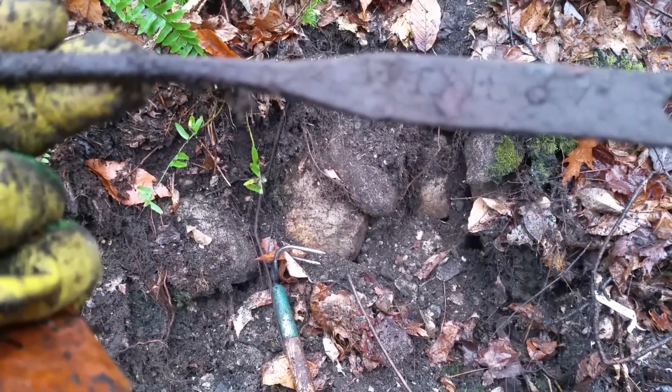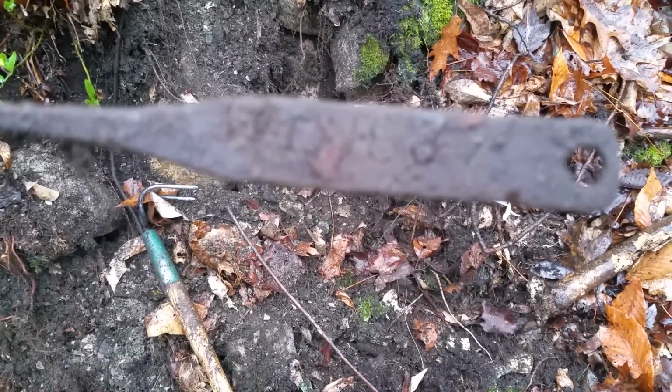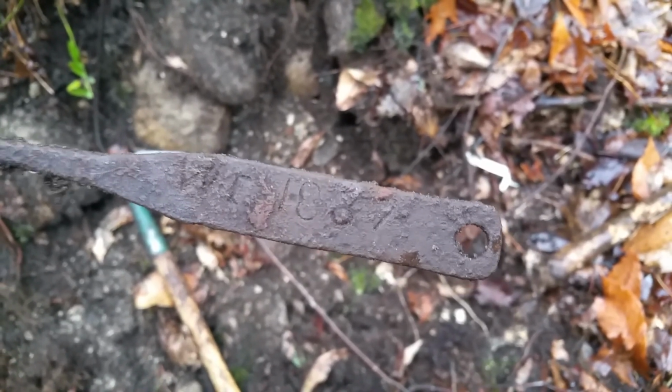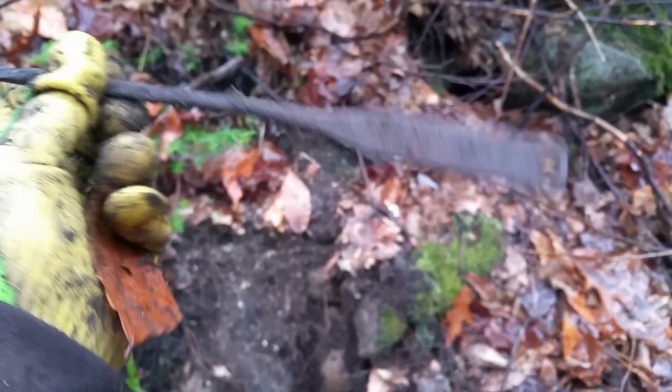WC, 1887 maybe? Looks like it's somebody's handmade, could be a handmade utensil. There you go, WC 18, looks like 87. But wow, that is a really cool relic right there. No doubt. Hopefully you can find something else, guys. This is turning into a pretty good day, despite the weather, of course. But it's nice to find some relics. All right, stay tuned.